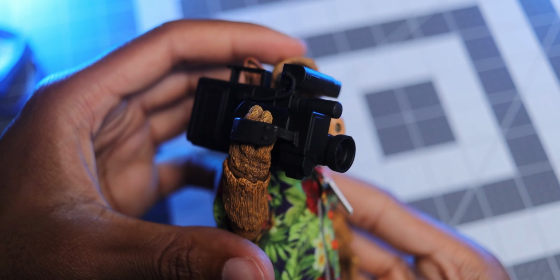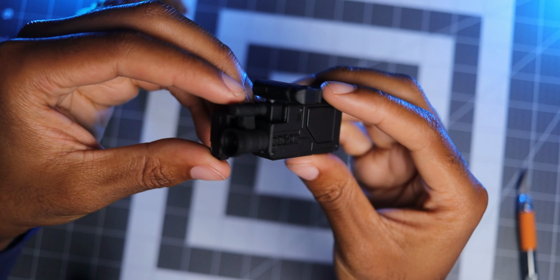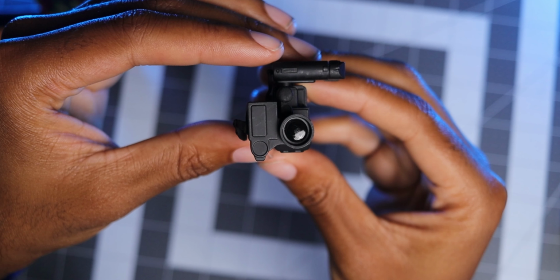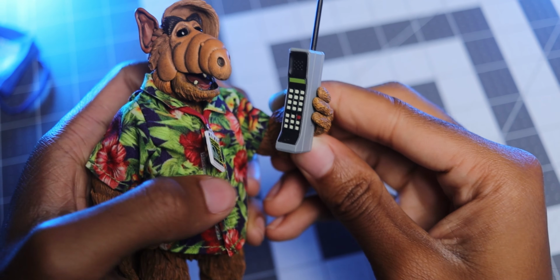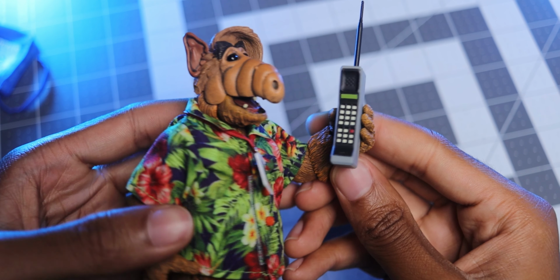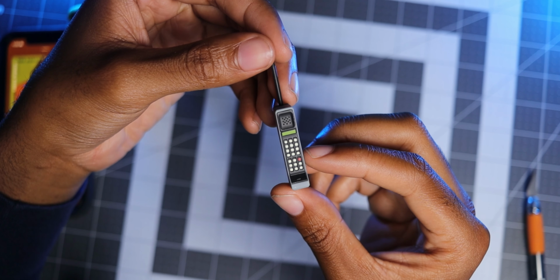ALF has this massive camcorder which looks amazing. It has a matte finish to it, it has some great attention to detail, and there's even this glossy paint for the lens that adds that extra bit of shine. The next piece of tech we have is this 80s style cell phone, and I must say NECA did a solid job replicating that look of phones from that era. I definitely like the painted details they added for things like the buttons and the screen.